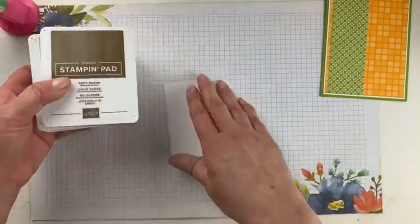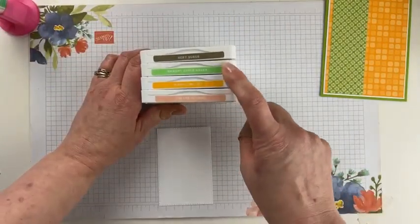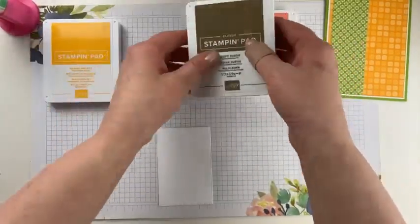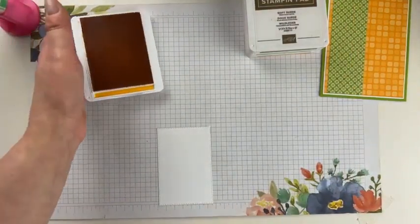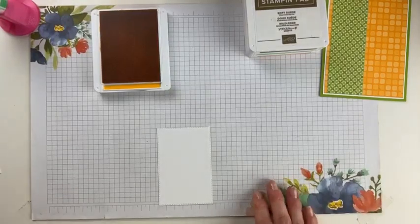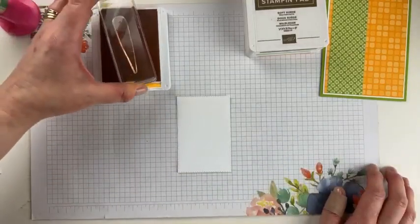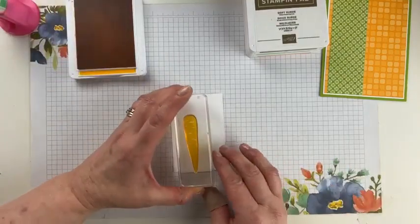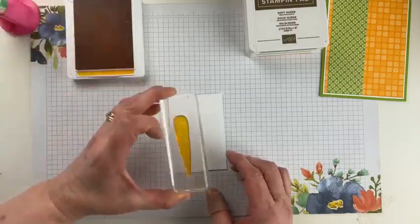So we're going to use Calypso Coral, Mango Melody, Granny Apple Green, and Soft Suede for our color palette. So we'll start with Mango. I'm just going to open one ink pad at a time. It's probably a good thing to do. What I love about this stamp set is you can do the two-step stamping on the carrot to give it a little more personality. So we're going to stamp the actual full carrot in Mango Melody, and I'm going to stamp three carrots.